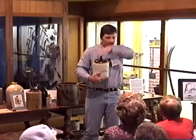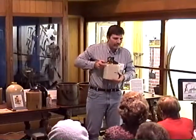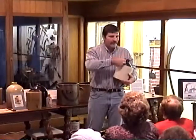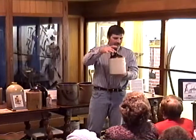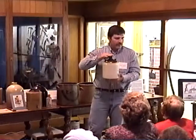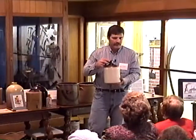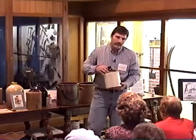Then that was put on top of this crock, and that was smoothed out. And then the handle was hand applied. That's how most of the shoulder jugs were made. This is a shoulder jug because of the squared off corner, and those are the beehives. That's basically the difference in the manufacture. This is a newer style.